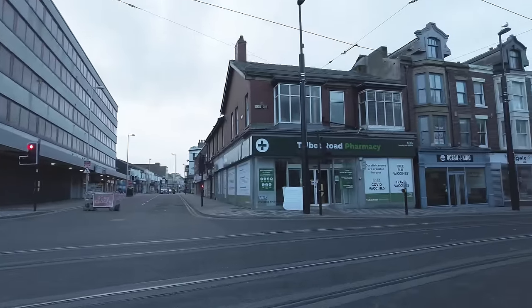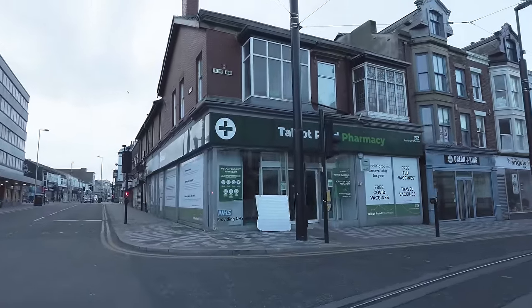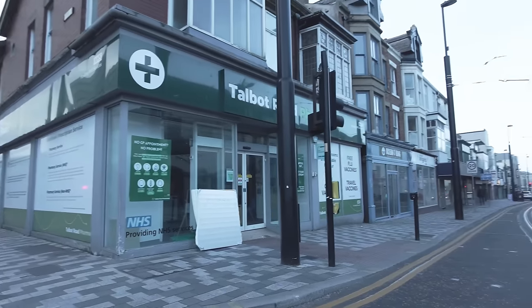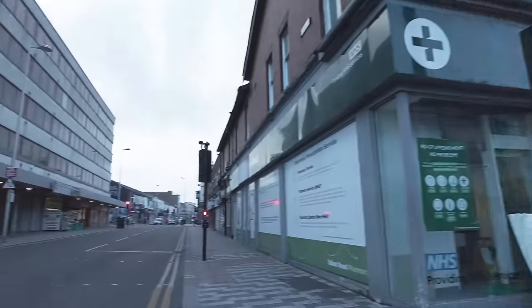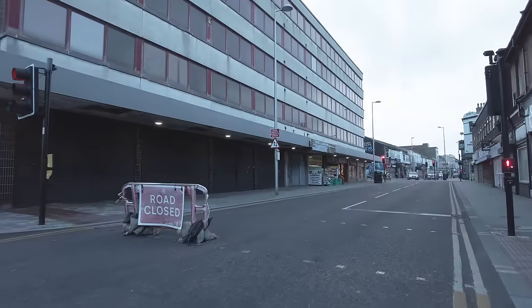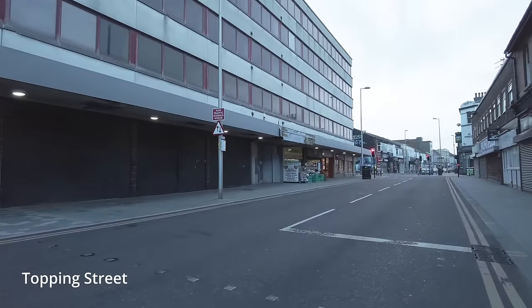What's that over there? That's Talbot Road Pharmacy. There's a bit of insulation outside that there. Let's have a look down Talbot Road. Doesn't look too bad actually down there. But as you can see just here, we've got a road closure.